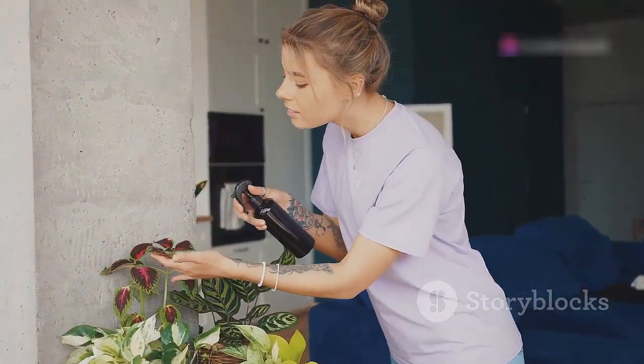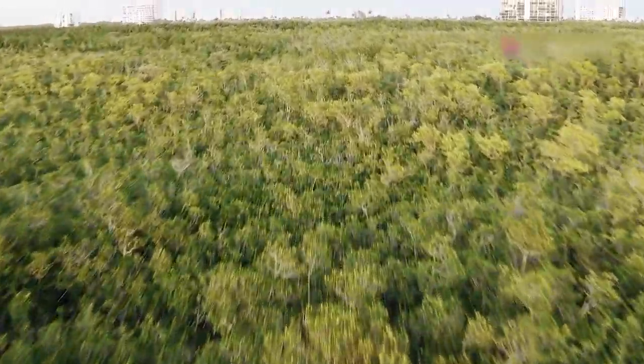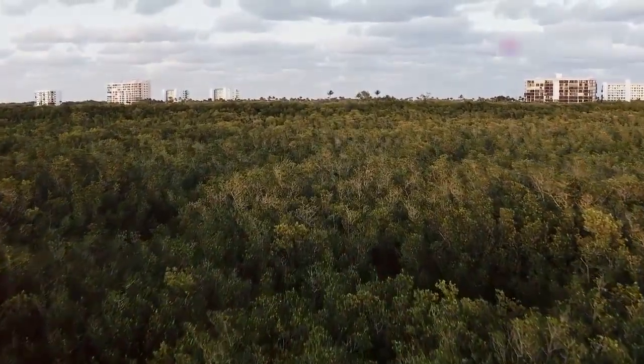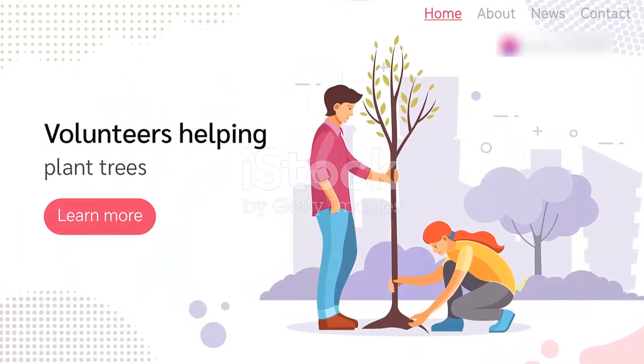The diversity of plant species in our forests, gardens, and urban areas contributes to a balanced ecosystem. Each plant, no matter how small, plays a part in this intricate web of life. By planting more trees and nurturing our green spaces, we can enhance these natural processes.